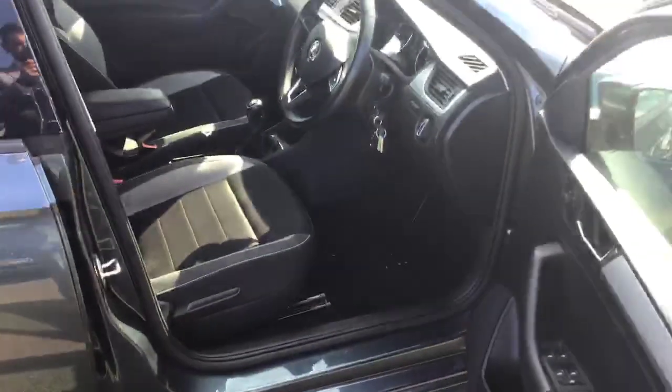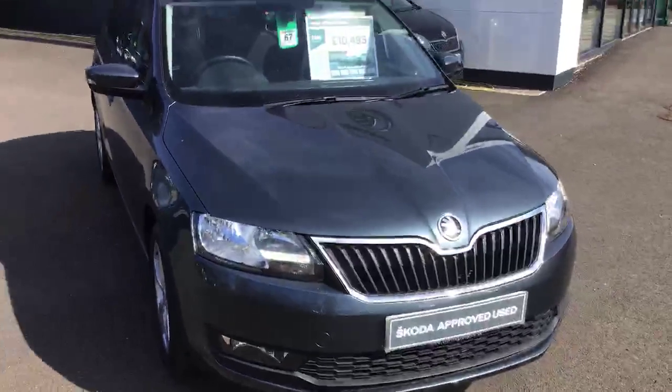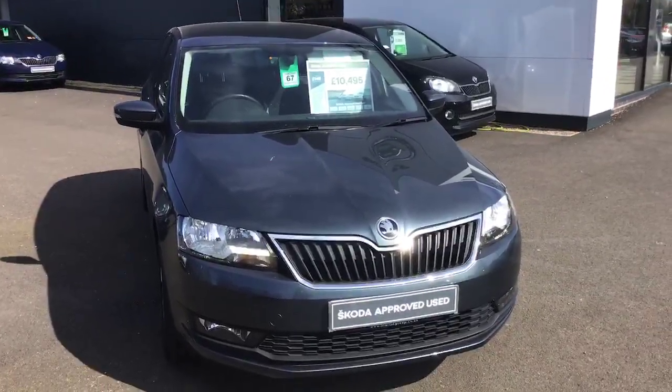As I said guys, 68 plate with only 15,000 miles on the clock. Again, what an absolute steal of the century for this mid-sized hatchback.